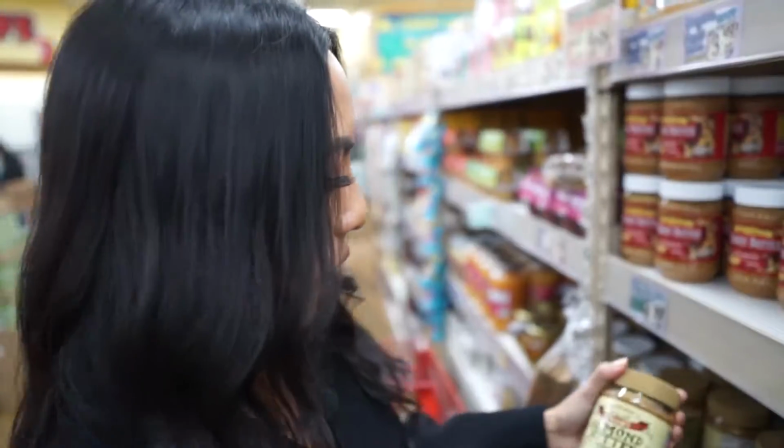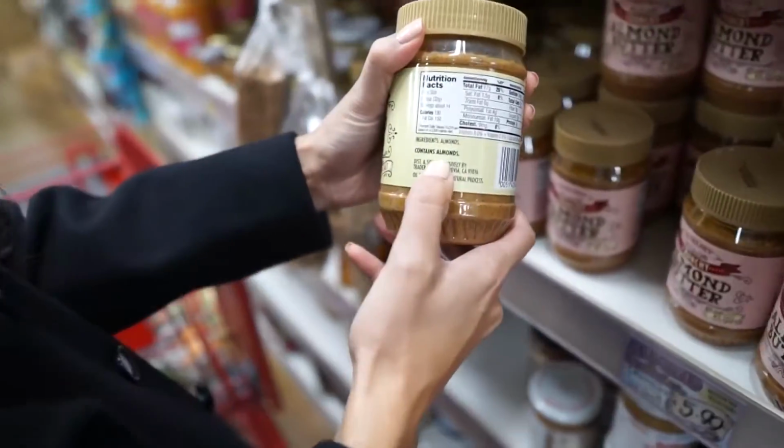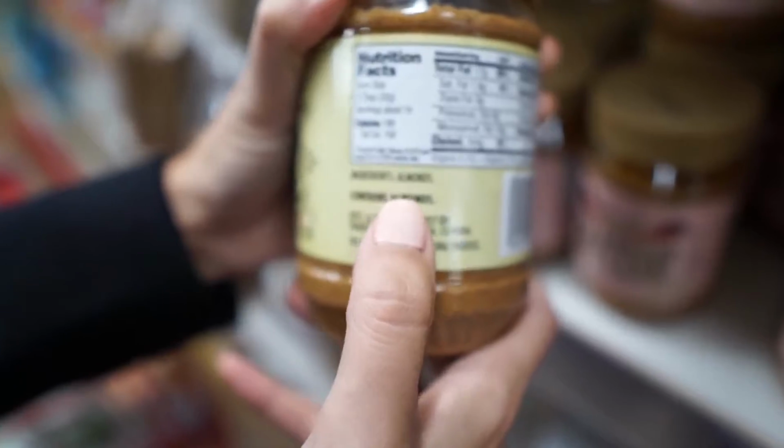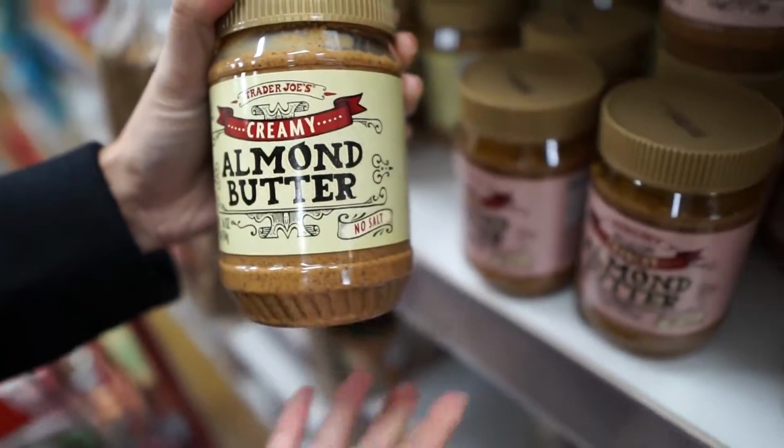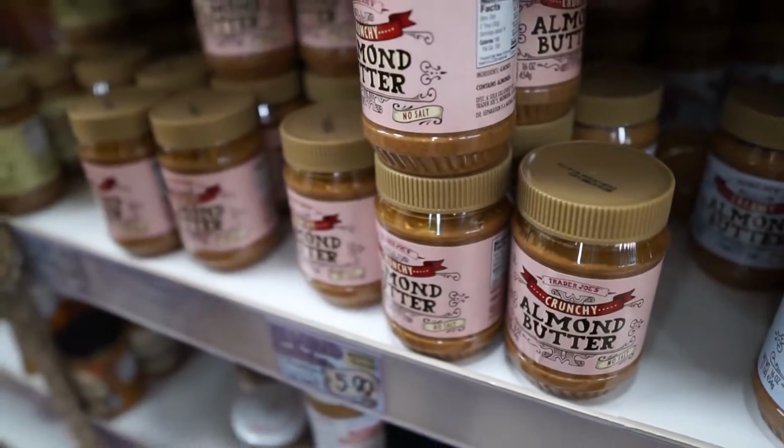When you buy almond butter, you want to make sure that you read the labels because sometimes they add sugar to the almond butter. Now, you just want almonds, that's all you want. And if you take a look at this here, the only thing it contains is almonds, that's it. Just the almonds. And this is creamy. They also have crunchy as well. I'm gonna go with the creamy today.